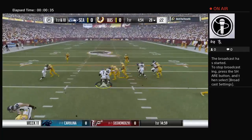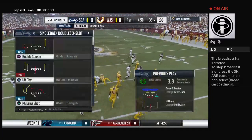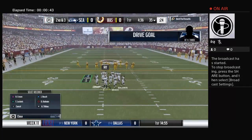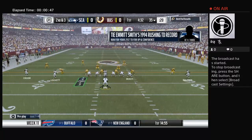And on the ground they go with a running back. Able to shake free for about 7 up to the 35. First play of the drive, let's give credit all around. Excellent blocking, but the guy carrying the ball, he was the finisher. A really nice run.